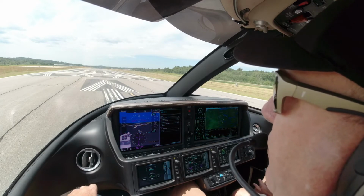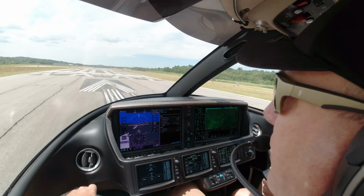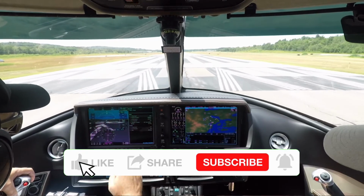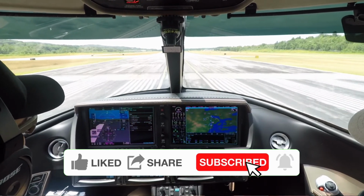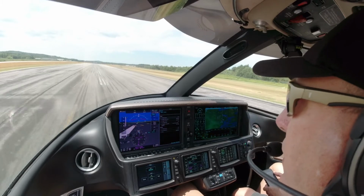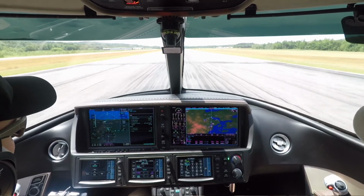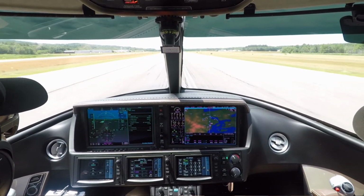Laconia traffic, Vision Jet 379, Juliet Mike, departing runway 26, will be a departure to the east of Laconia. Laconia traffic, Skyhawk 473 Charlie, about to turn left base for runway 26, full stop, Laconia. All right, takeoff power set and achieved. One good engine, airspeed's alive, 70 knots. Traffic, Skyhawk 473 Charlie, on the base, runway 26, full stop, Laconia.